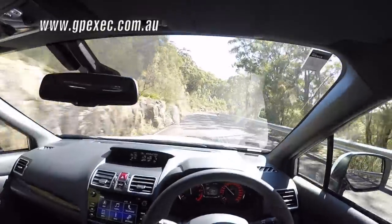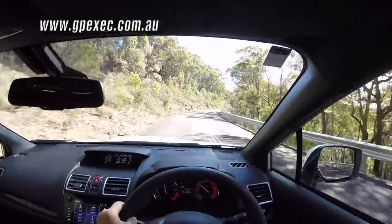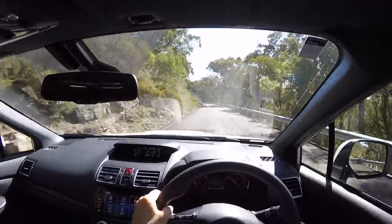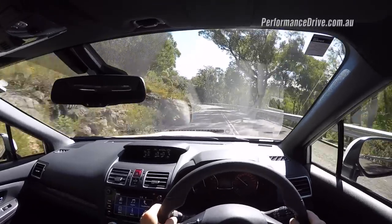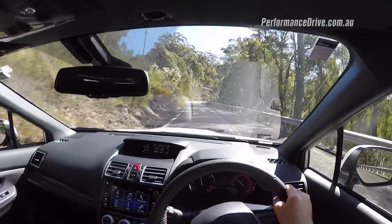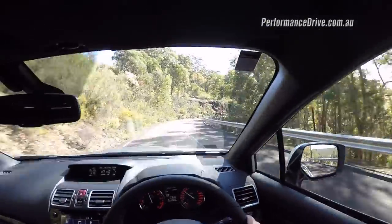As I said, we'll hit the track soon, thanks to one of GP Exec's private track days, and see what sort of lap time it can do at Wakefield Park. But to start with, I'll just show you what it's like in more practical terms as an everyday car.